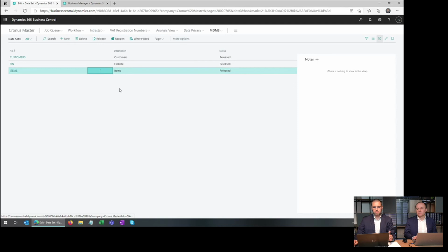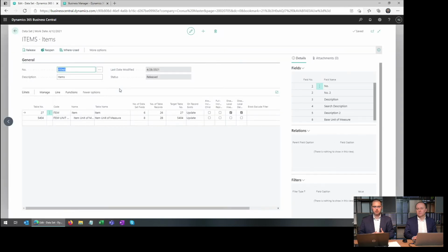The structure is called a data set. Within a data set, we need to define which tables and which fields are going to be synchronized. And we have a lot of different options here, right? The most important one is that we need to specify which table numbers we want to send. Of course, we support indented structures like item unit of measure, item variance, and so on.